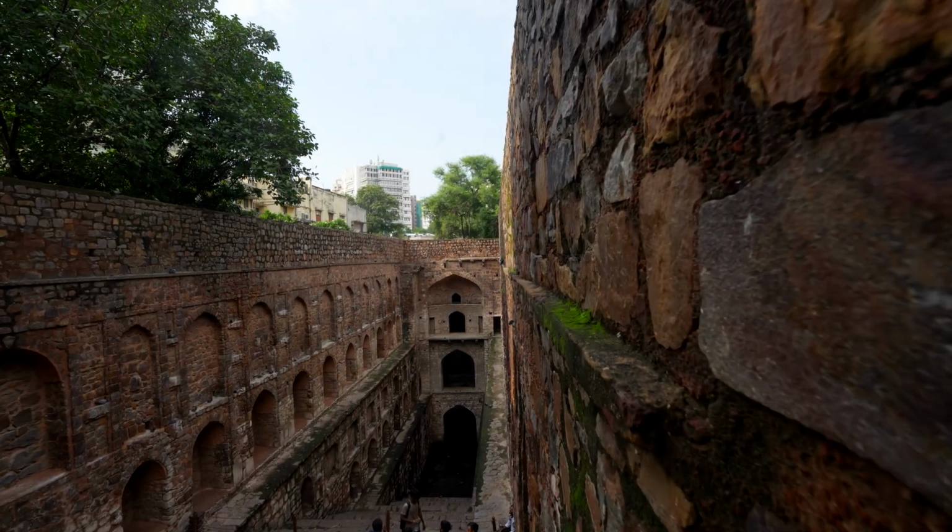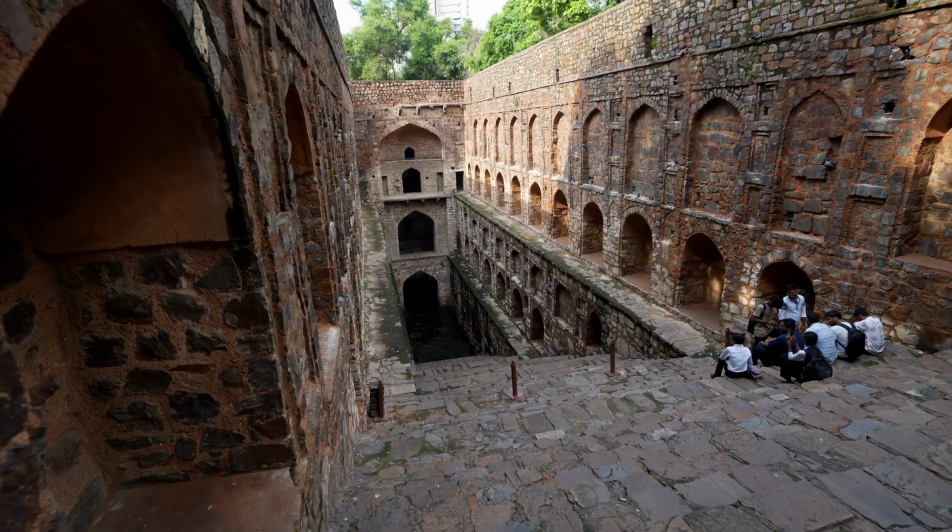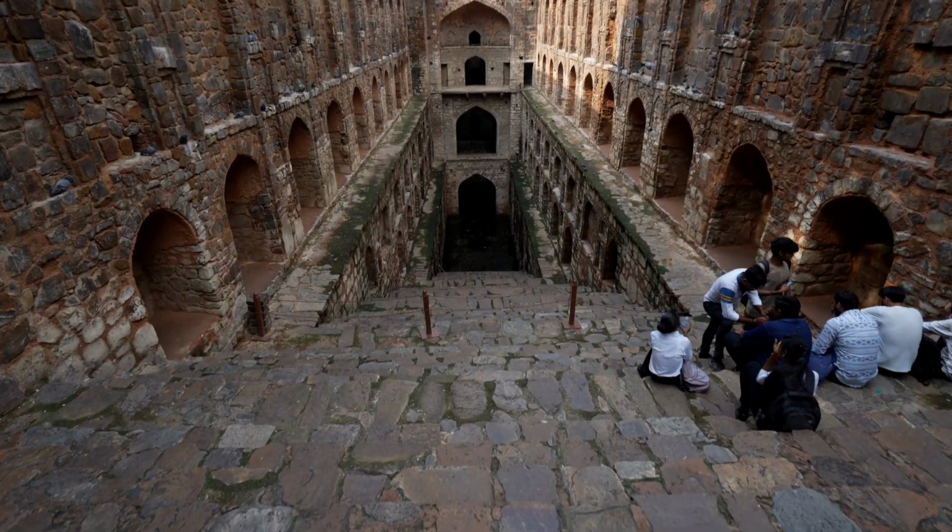But nowadays, it's just a place where locals come and relax, they sit, they enjoy. A lot of young students, you can probably see all around me right here, just come here, they relax after school, they enjoy what this place has to offer. To be honest, it's like an oasis in the middle of the hustle and bustle of Delhi. Delhi is such a busy city, but once you come here, it's quiet. You escape it all, you hear the birds chirping, and for a second, it doesn't even feel like you are in the city of Delhi.